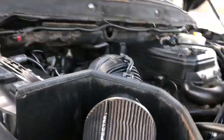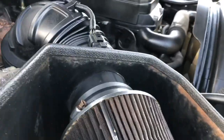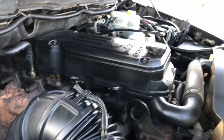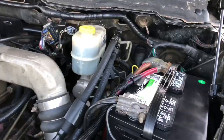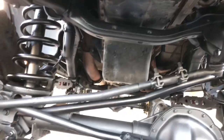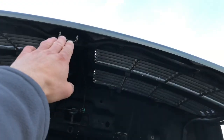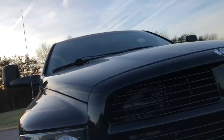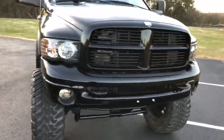Raises up fine. Got a Spectre AutoZone brand cold air intake system right here. Does not have head studs, but it's 5.9. It runs great, so who cares? Engine's in great shape. Runs and drives good. Underside of the front right here, amazing. It's so tall, I can barely reach it, guys. I'm going to make this video short, but it's a great looking truck. It really is a great looking truck.